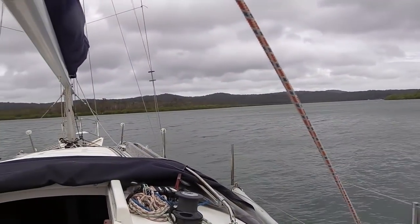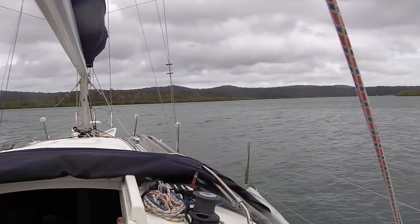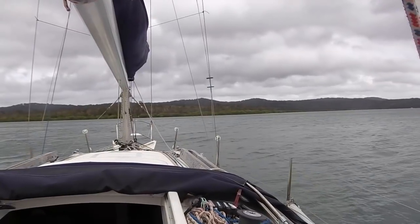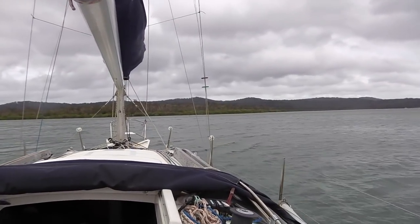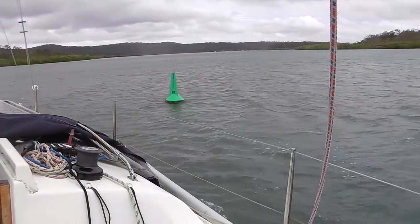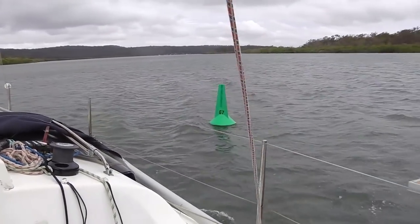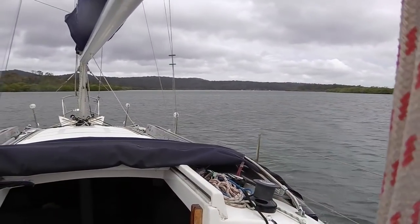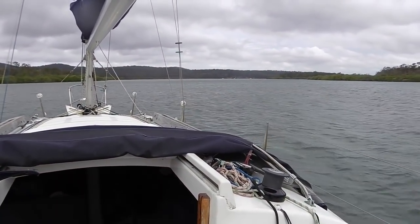Coming down, this is what got me caught out before. I went straight through the center of the screen there and missed this one out on this corner. It's kind of changed over the years. Yeah, I didn't believe it, but it's right, there's 7.2 meters of water just here. And we'll go across now, other side of the red.